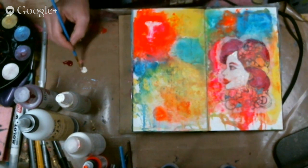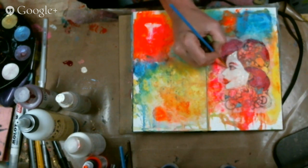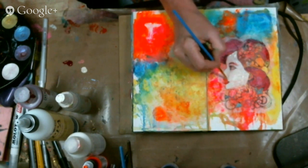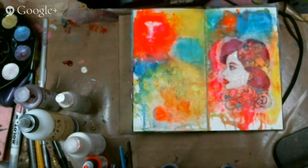So she's starting to stand out a little more. You might have to go in over it twice, and that could have been for two reasons. One, there was still wet PPA when I started painting, which I shouldn't have. Normally I wait till it dries, but I didn't. So isn't she turning out pretty?